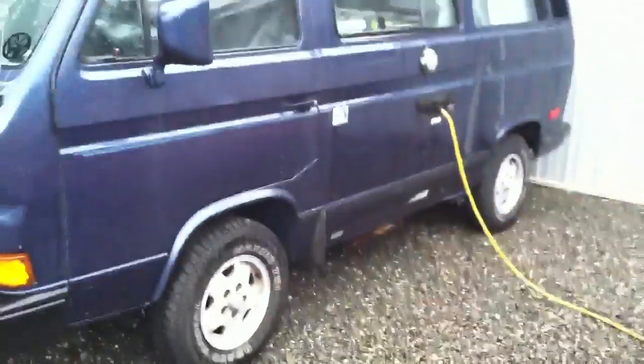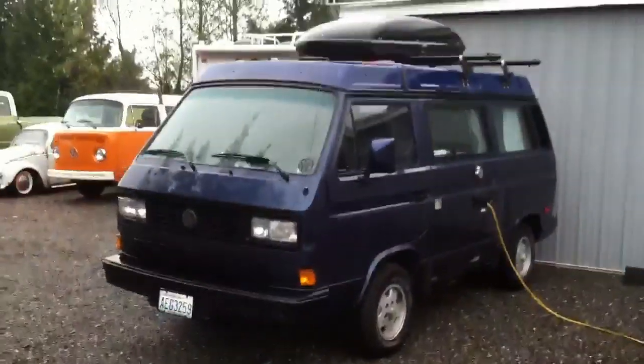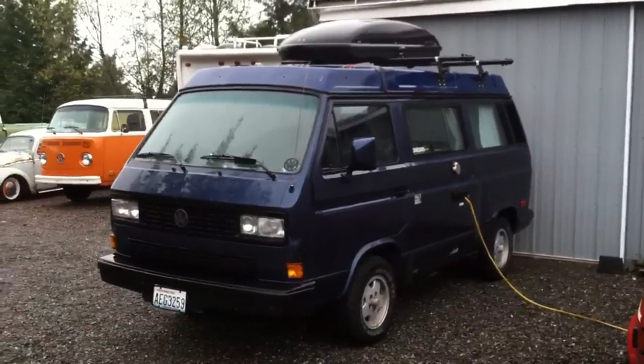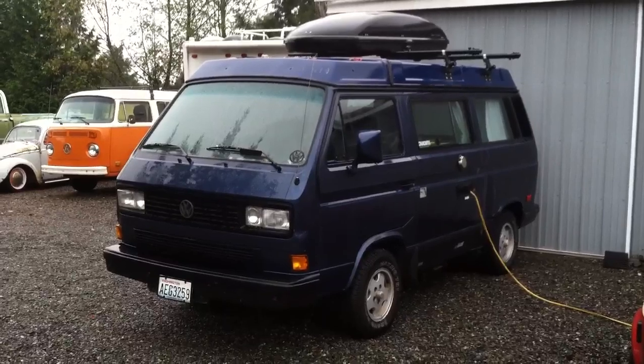Hopefully that gives you guys some insight into how I work that whole setup. So there's the van, almost ready to go with the new motor, just waiting on a few more parts, and this bad boy will be mobile.